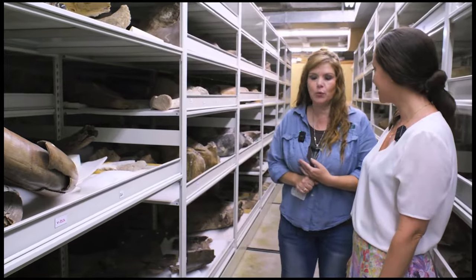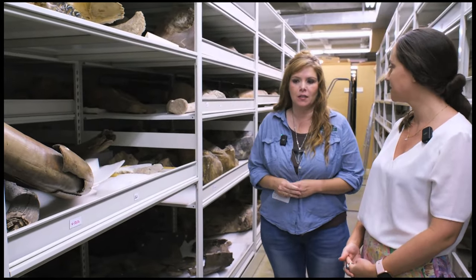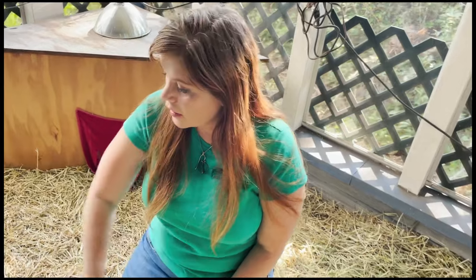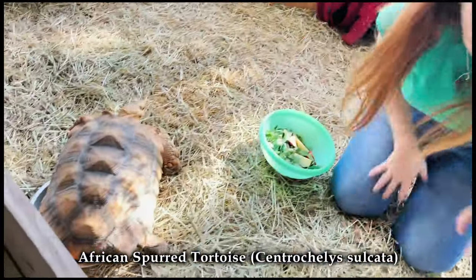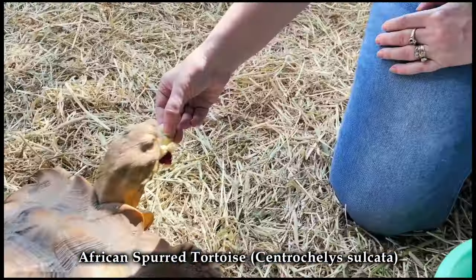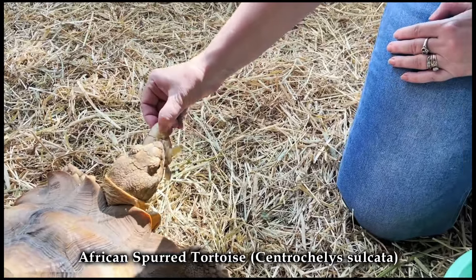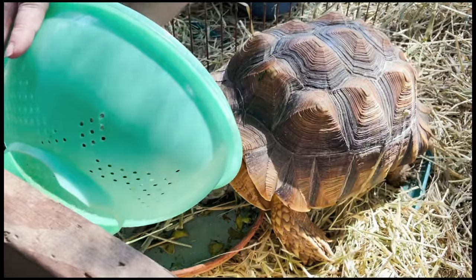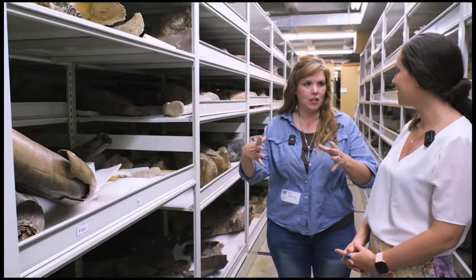Tortoise. I have two sulcatas at home, and I love them. That's amazing. My tortoises are African spurred tortoises, commonly known as sulcata. This is Herman, and this is Ivy. Herman really loves apples. That's his favorite. I'm getting Ivy out of her bowl because I'm going to give her a treat, and she keeps climbing in the bowl. And so it's fun to look at their shells.